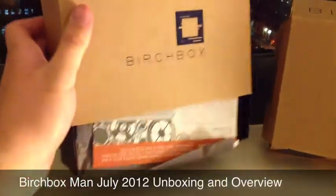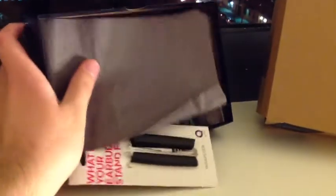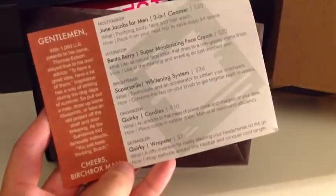So, we slide it open here. Whoops, and I'm dropping everything. Let's see what we've got. Okay, so we start with the gentleman with, if we can focus.